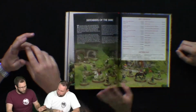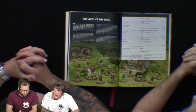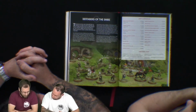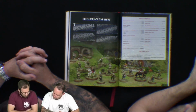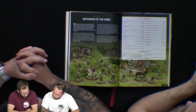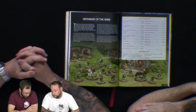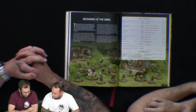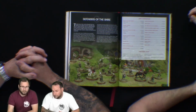Absolutely. So the first of the Legendary Legions is Defenders of the Shire. In terms of army composition, which you can see on this side, it gives you a list of all the profiles that can be part of this Legendary Legion. Just a couple of rules that you must follow. Defenders of the Shire force must always include Meriadoc, Captain of the Shire, and Peregrine, Captain of the Shire. And Meriadoc must always be the army's leader, which is to be expected, really.